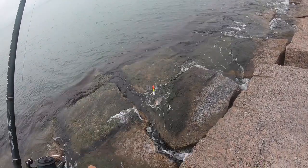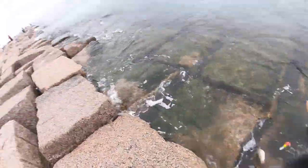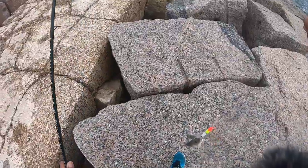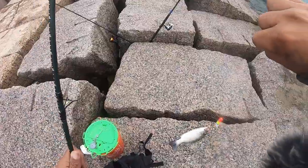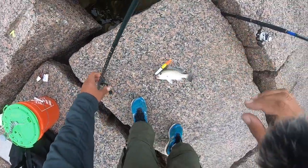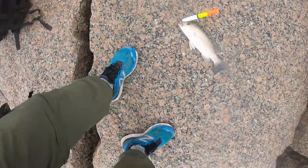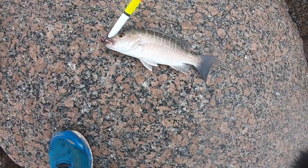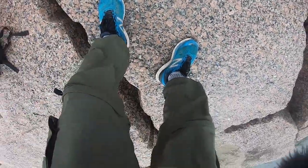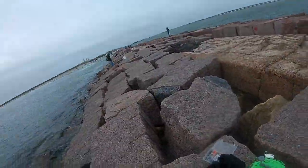Nice mangrove. This is the first one I caught. All right, first one on the board today, guys. That's what I'm talking about. This guy's going home. Check him out. There he is. Let's check out those teeth. He's a good size one too. He kept coming back and back for it.